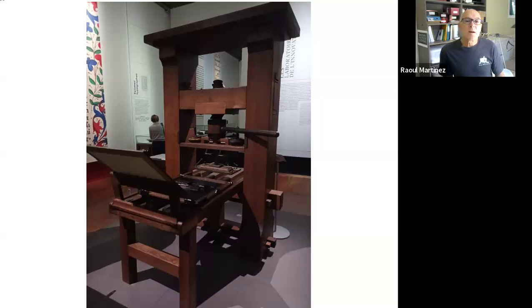This is a replica of Gutenberg's printing press, which was loaned to the BNF by the Gutenberg Museum in Mainz. So from the middle of the 15th century until the 19th century, printing presses, mainly made of wood, were used. They made the impression as they transferred the ink to the media, which was usually paper.